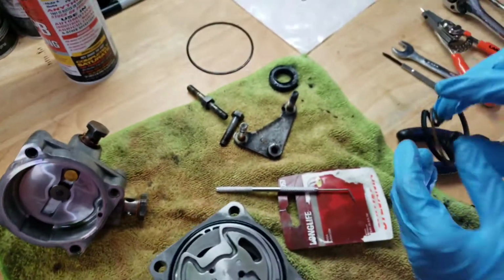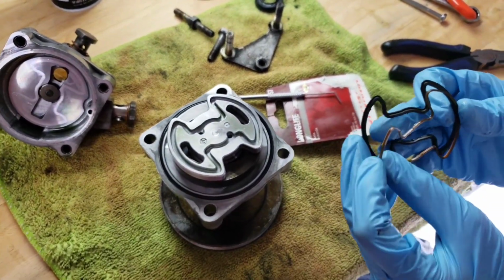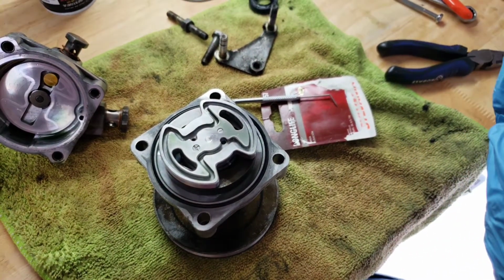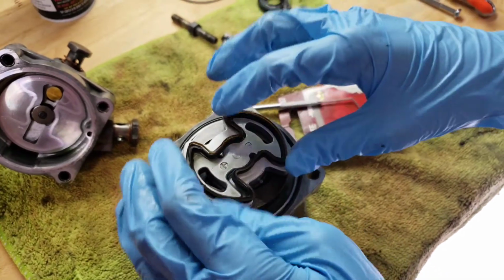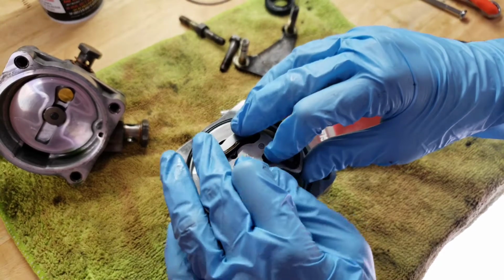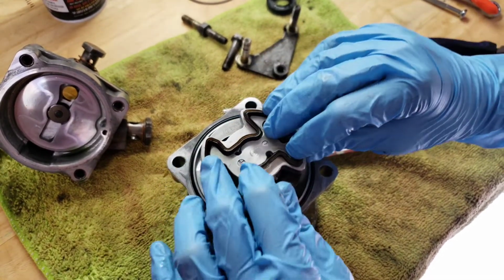So this new one right here, we're going to put it in exactly. There's actually a little groove in there, right there. You can put the little plastic part in there. So the little groove. And you want to put it inside of the mold. And then you just want to push it down.